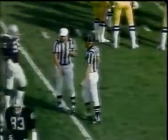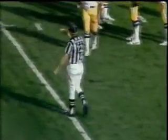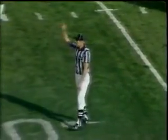Number 57 is Randy McClanahan, shaken up on the play. If San Diego gets the ball, that's excellent field position for them. Offside on a kicking team, number 35. Decline the penalty. First down. First down, San Diego at their own 42-yard line.